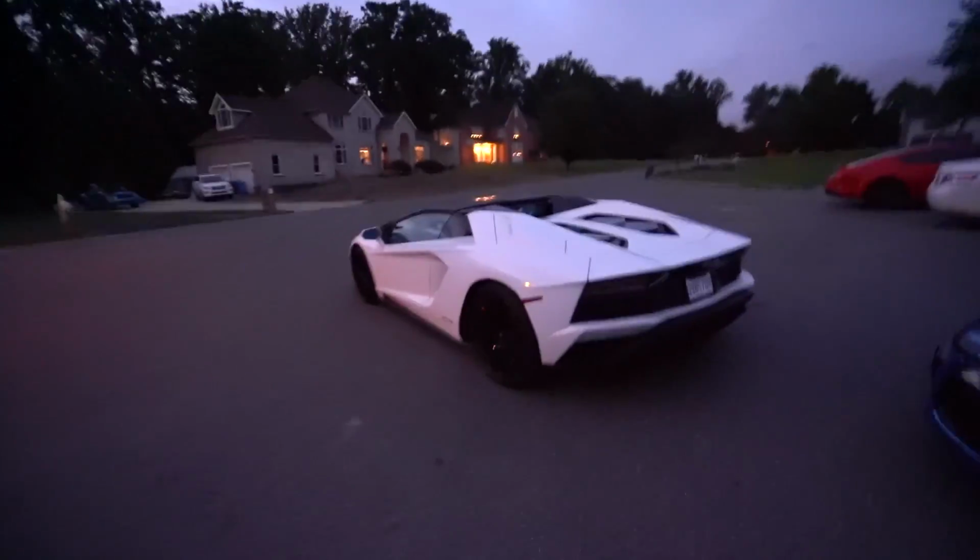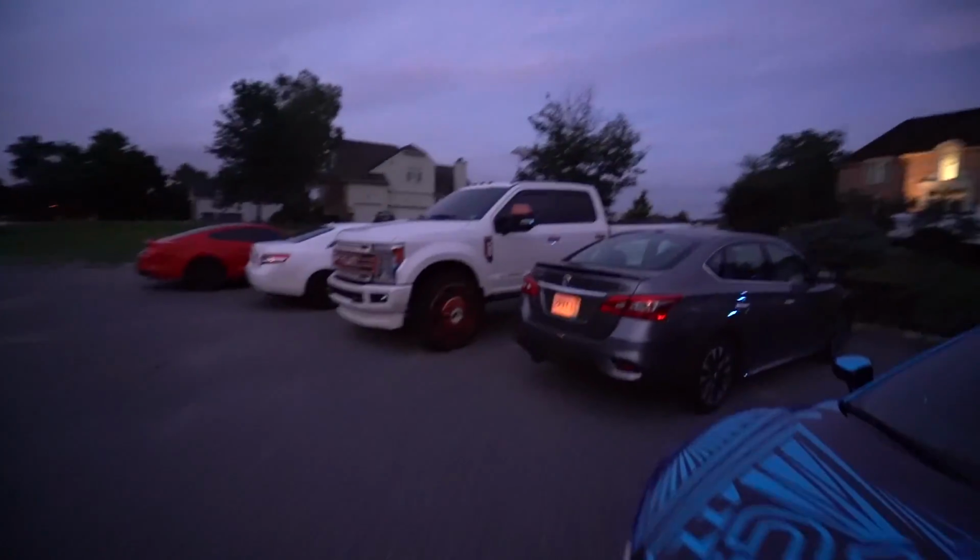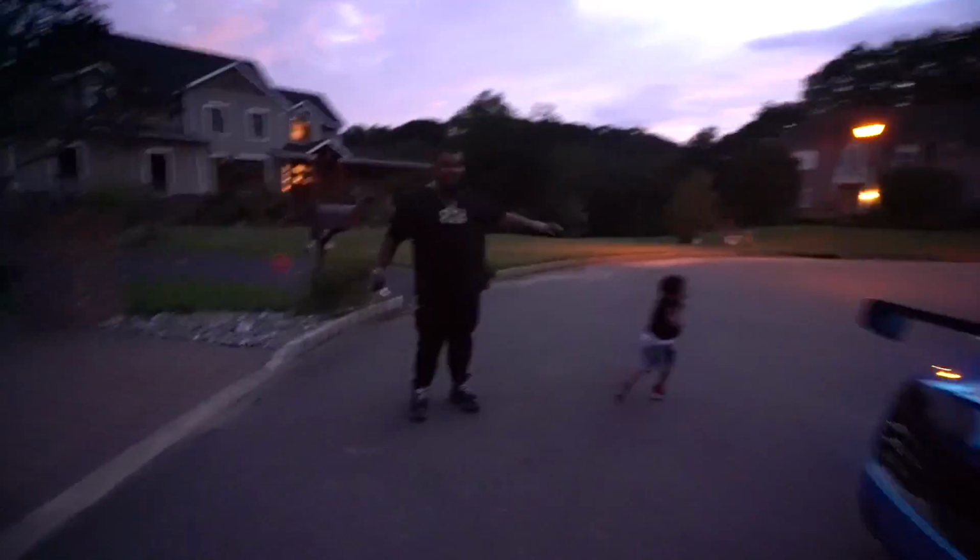And out here, we got another Lambo. This is the Aventador. He's got some more cars over here as well. Truly ridiculous. This is what I'm trying to be like. Congrats, man. That's so dope.